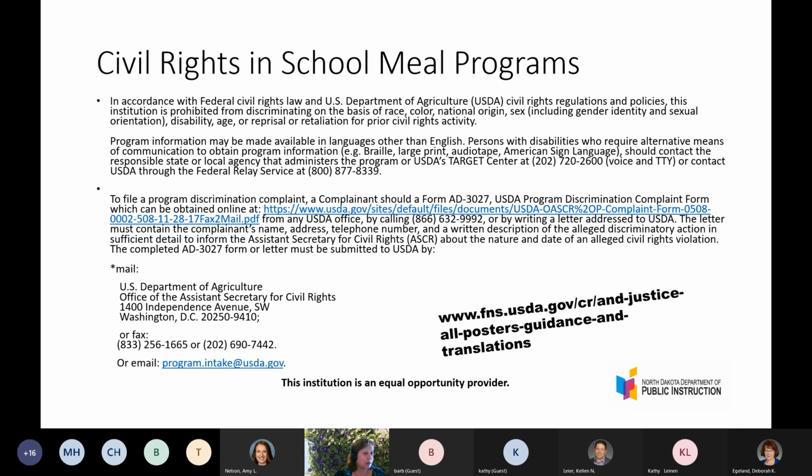This may be used on program material that doesn't have a lot of extra space, such as a poster or a brochure. Letters and your website must include the entire statement, even if it adds an extra page to a letter. There shouldn't be a problem with your website on space. So it must be presented in its entirety and without changing any wording in the statement.